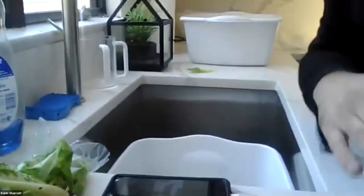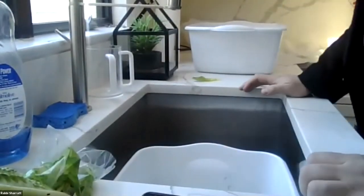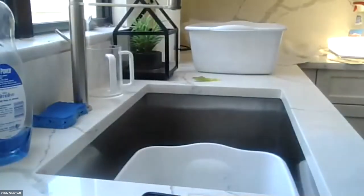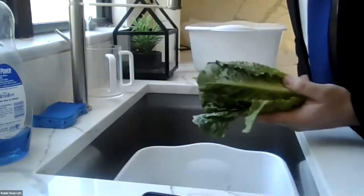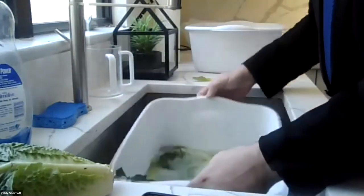Okay, so now we're going to get going over here. Okay, good. So what we have here is romaine lettuce. Now, what I'm going to do is walk through the various steps that are typical for a consumer for romaine. Romaine, being one of the most popular consumer items, is one of the reasons why we're going to go through that. So obviously, first step is to soap the produce.